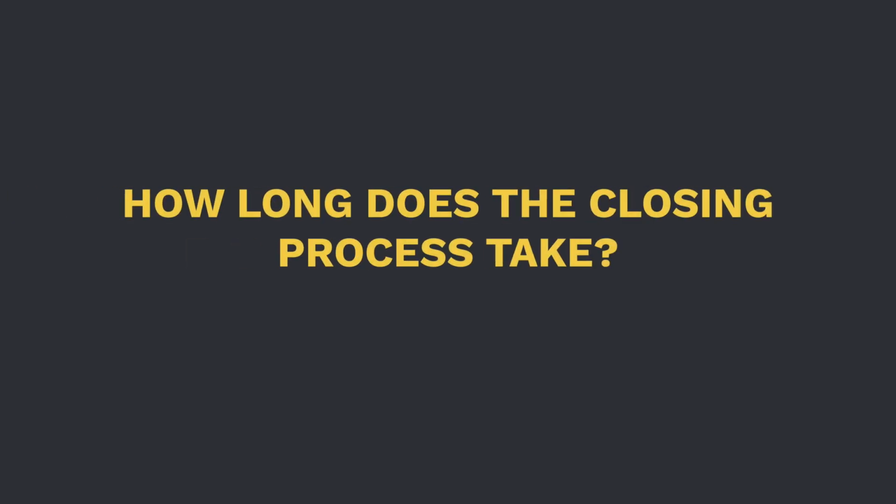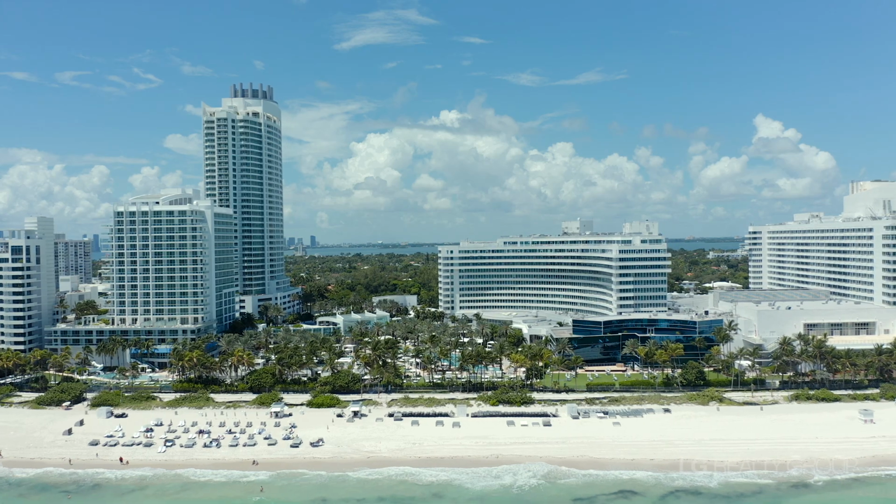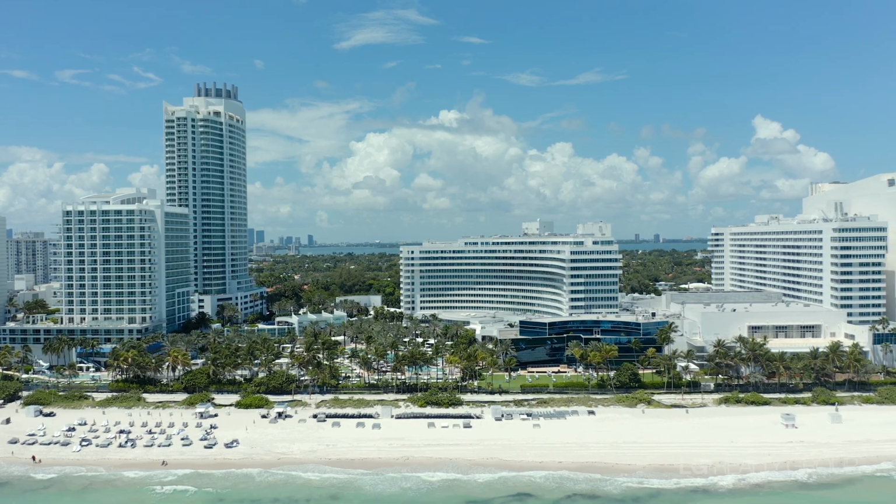How long does the closing process take? Typically 30 to 45 days if financing, but as little as 2 to 3 weeks for cash buyers. That's the closing process in Miami, step by step.